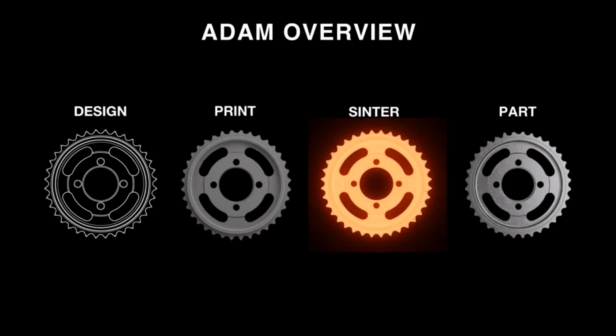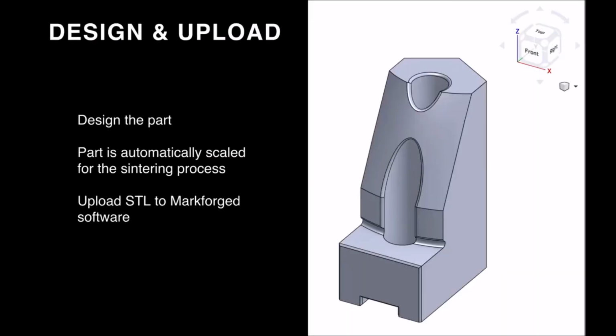Well, what we do is instead of injection molding that material, we print it. And so I'm going to tell you a little bit about the process we call atomic diffusion additive manufacturing, or ADAM. It starts with designing your part, printing it, putting it through a sintering process, and you're left with your final fully dense metal part. And much of the post-process after printing is exactly the same as metal injection molding.